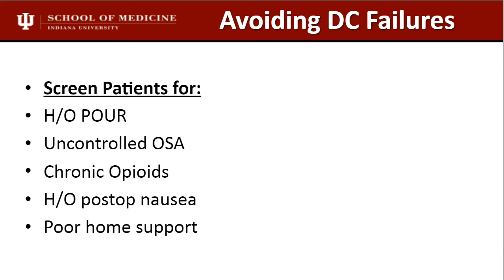And the final thing I'll mention is that we try and avoid the discharge failures, and our work over the past 5 years has really highlighted these 5 things. So I screen for these personally for every patient as part of my patient selection process. I look, do they have a history of POR, which is postoperative urinary retention? Do they have uncontrolled sleep apnea? Are they on chronic opioids? Do they have a history of nausea or poor home support? If the answer to all of those is no, they're good, then we screen them with Aura.